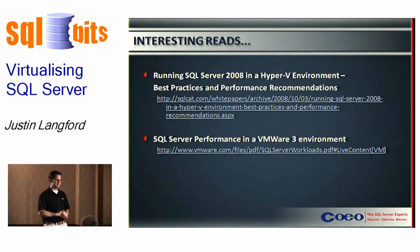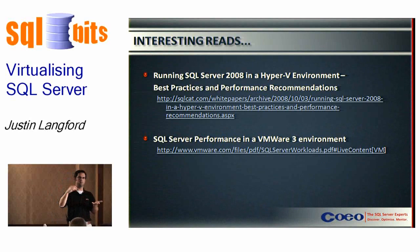So, interesting reads. I've got a couple of links to white papers here. There's one from the SQL CAT team, and they published a white paper which reviews the performance of a SQL Server instance and a set workload when running on a single server, with a native instance of SQL on there. They ran a workload, they ran DBCC CHECKDB, backed up a database, restored a database, and took a Perfmon capture of CPU, memory, and disk time during that workload.